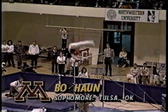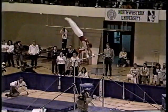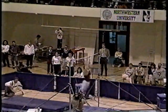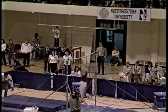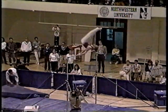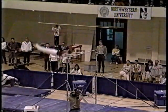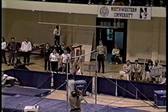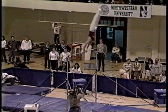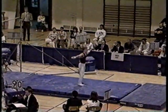Back to the high bar. Bo Hallman from Minnesota. 9.80 now, the score to beat. And Bo mounting with that Stalter with the wrong grip. Nice stretch to Tkachev over the top. And a jam to handstand to put him in that dorsal grip. Nice inverted giants. All right, he's going to wind up for his dismount. And a full twisting double back. Ooh, fighting for that landing.